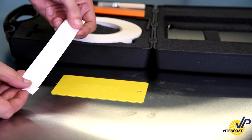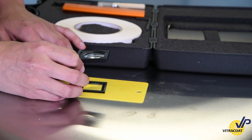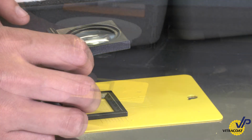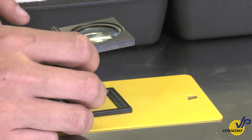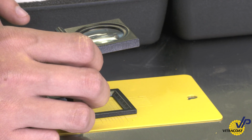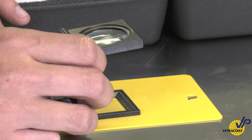And then we'll physically look at the squares, the checkerboard, to see if there's any squares or even pieces of square that might have been removed or lifted. And we can look at it under magnification just to assure that we're not missing a corner or a small piece. If nothing is lifted, as in this case, that passes a 5B, 100% adhesion.